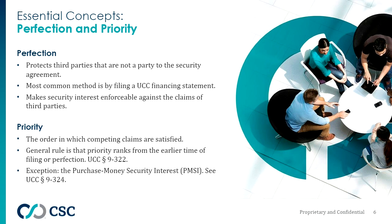Before we dive into the details of a UCC filing, let's first discuss the overarching concept of a UCC. There are two essential concepts behind UCC filings: perfection and priority. Perfecting alone is most commonly handled by filing a UCC financing statement. Perfection is important because it makes security interest enforceable against the claims of third parties. When a claim or claims are made, priority then comes into play, which is the order in which competing claims are satisfied. Generally speaking, priority rank is determined by the earlier time of filing or perfection.